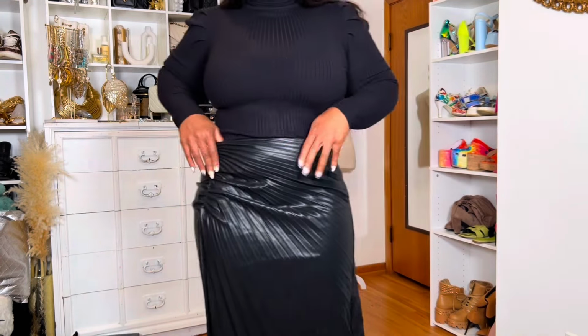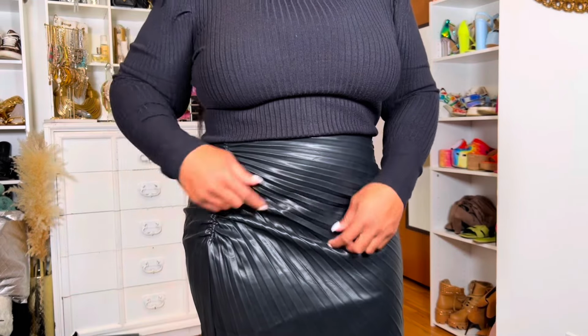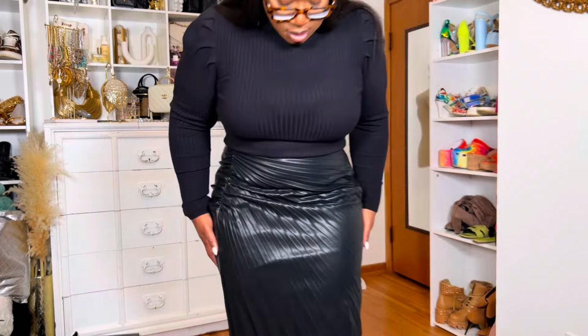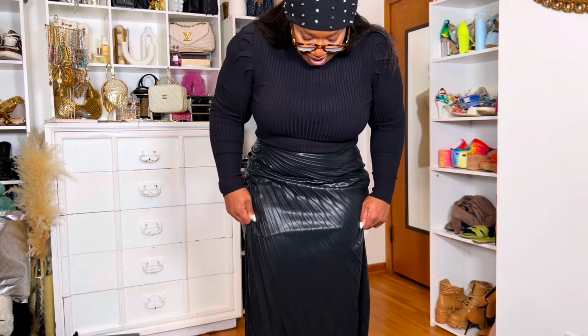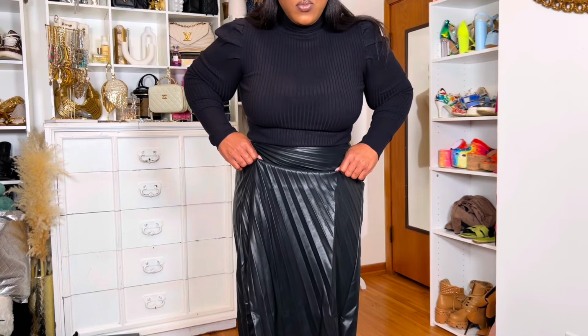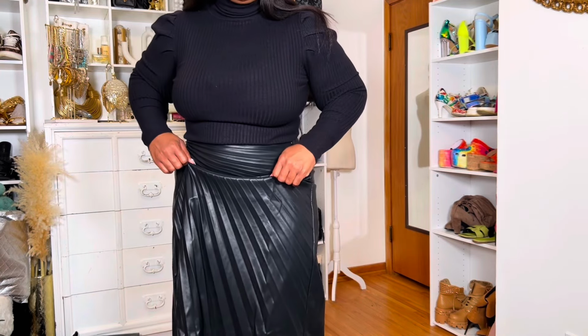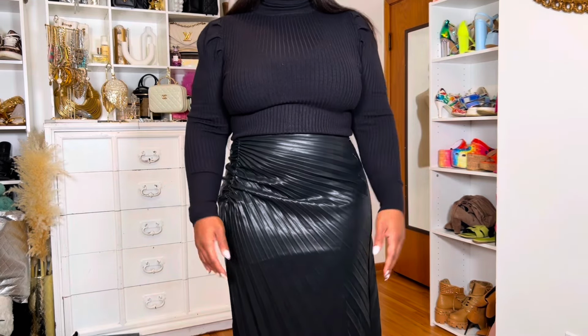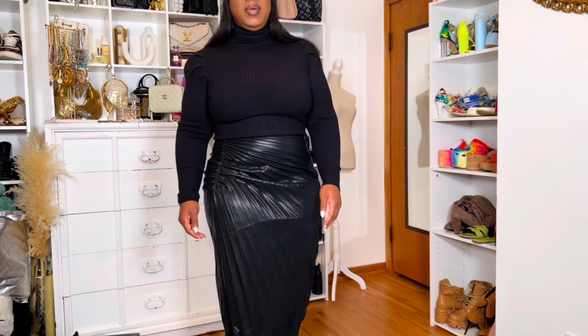Cute. This is the skirt. Swished on the side, like ruched on the side, and it has these lines in there. I feel like maybe I should have got a size bigger, because you see how it crimples when I pull it up? You can really see the details in it. But when you let it fall down, the details are sort of flattened out. So I don't know how to feel about that.